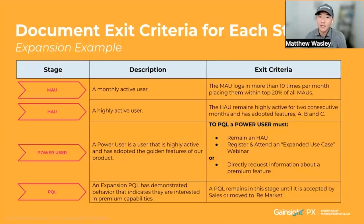The challenge is, however, that if you make your criteria too strict, then you're limiting the volume and velocity potential of your PQLs. But if you make them too lax, then they will lack any meaningful qualification, right? Just finding the balance between those two things is key. And that's something that marketing organizations and teams have had to do with MQLs for decades.